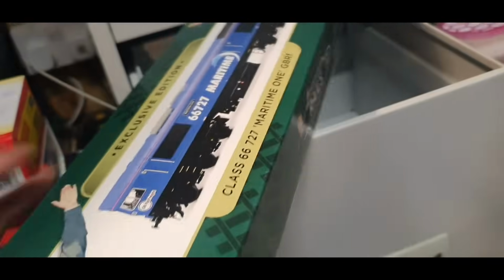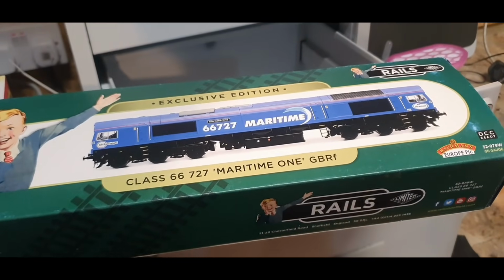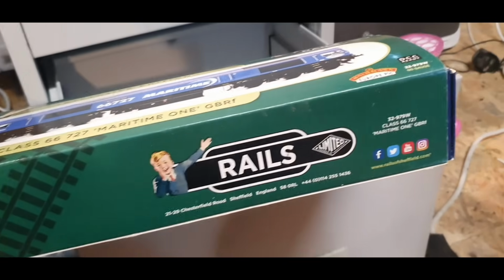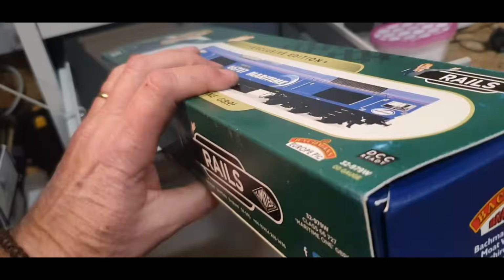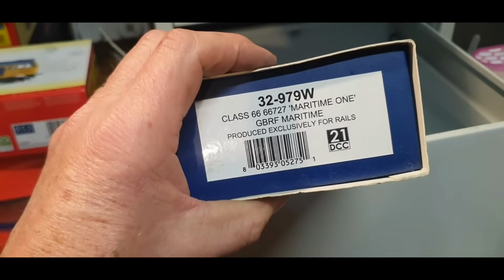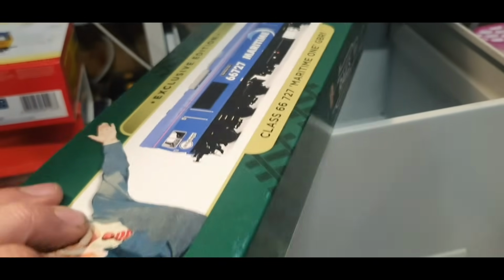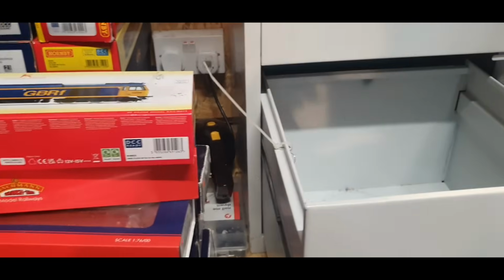This is the other exclusive that I did the swap with my mate with, weathering some of his trains. So he got me Poppy in this one. Again, it's Rails of Sheffield. Rails of Sheffield, if you wouldn't mind sending me some freebies for doing advertising for you, I could easily do it on Harold Road. You want me to promote Rails of Sheffield, because obviously I've mentioned it 3 times now. So that one is 727 Maritime 1. So that's just fallen on the floor. So that's the bottom drawer.